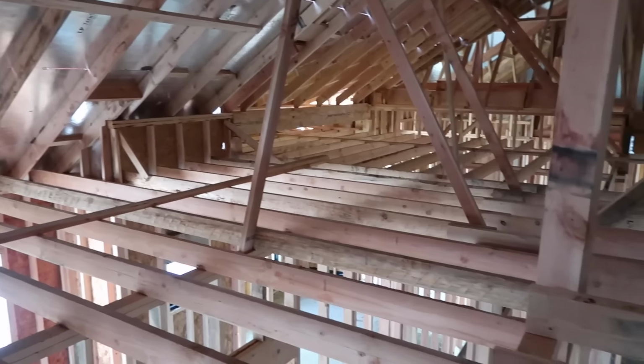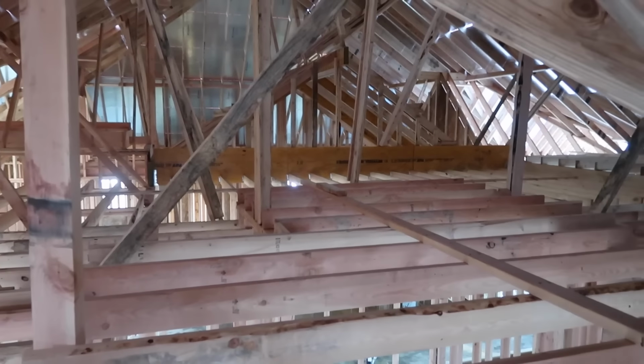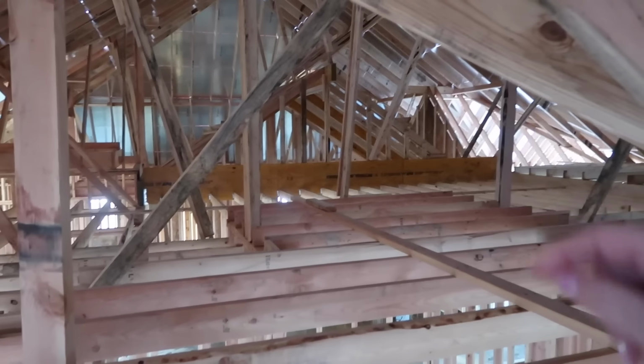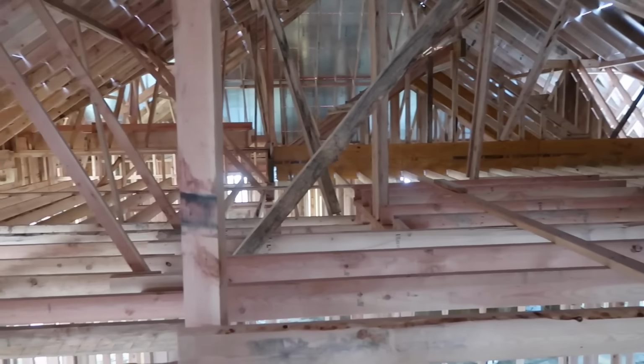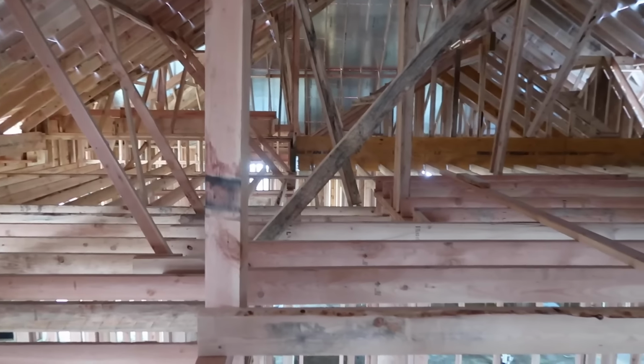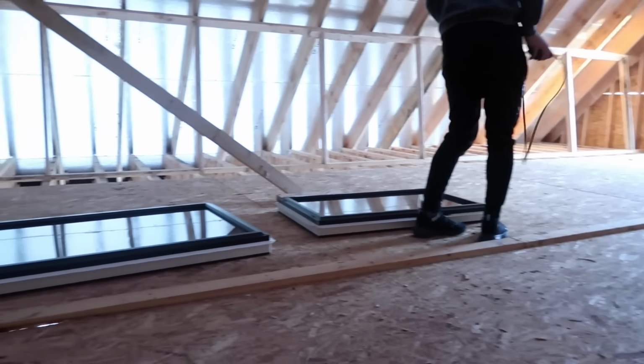Just in case you're wondering, this is all the extra space that won't get used since we did the vaulting of the living room. So I'm up in the attic, so it looks like a 2-story, but that's all just unusable space. We're just using this side as an attic.